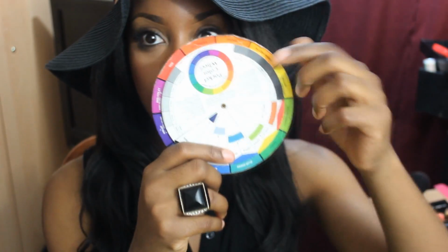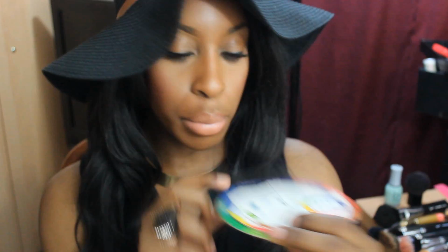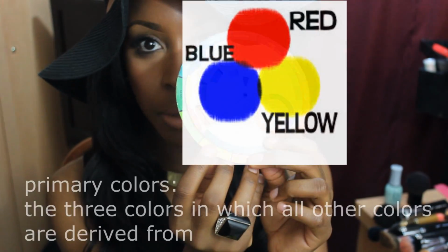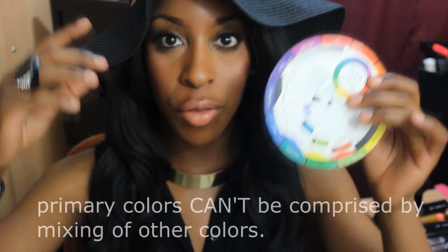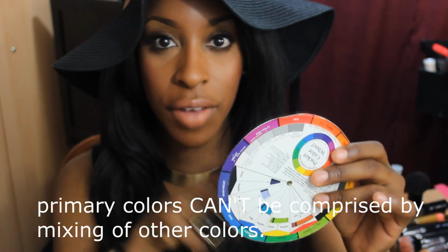The basics are, you may have come across this and maybe you just didn't realize what it was, but for starters, there are three primary colors on the color wheel. Three primary colors, like the starter colors, okay? Blue is a primary color, yellow is a primary color, and red is a primary color. Primary meaning the first, the OGs, the original. Everything in between is just made up of a primary color.